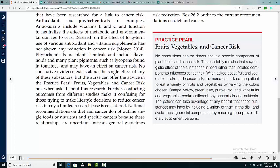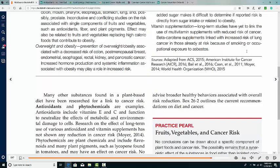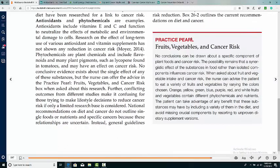And when you get down to the bottom, it says, national recommendations on diet and cancer do not outline single foods or nutrients and specific cancers because these relationships are uncertain. Instead, general guidelines advise broader healthy behaviors associated with overall risk reduction, which is now what I have explained to you. When you look right here in this box, the practice pearl, very, very important to understand about the synergistic effects, so read this carefully as well.